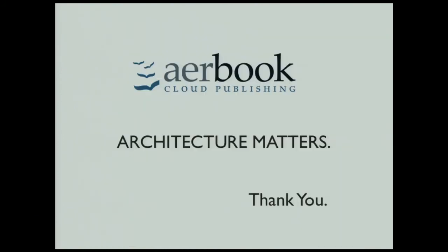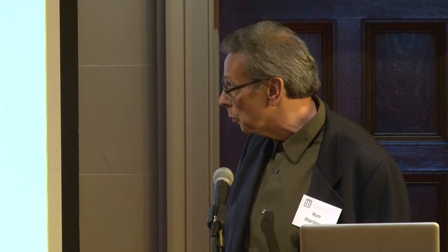So that is AirBook Cloud Publishing. Architecture does matter because if you're architected correctly, in our view, there are a lot of different architectures and a lot of very good architectures, and I'm sure many of them will do what needs to be done. But a good architecture, more will flow from it than you ever put into it.